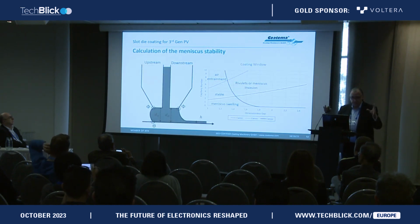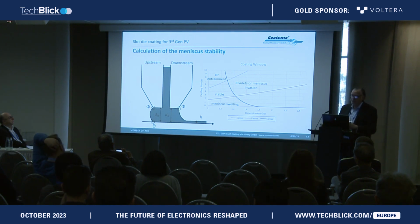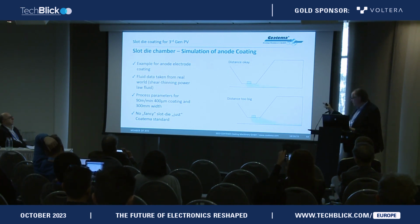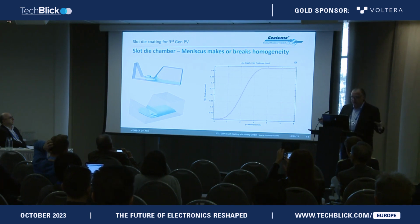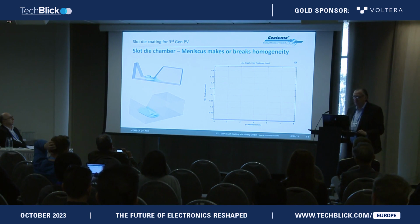It's always an operation window you have to calculate depending on the rheology, chemistry you're using, but it's a pre-metered system, so you can do very precise simulation with COMSOL on the flow behavior inside of these slot dies, and also how stable the meniscus will be. But it's not enough because it's an analog system. If you want to change the width, if you want to do specific designs, it's limited.